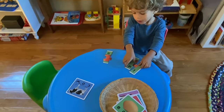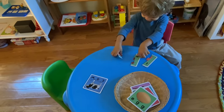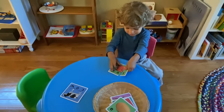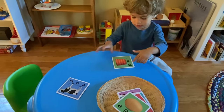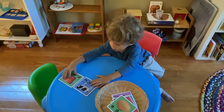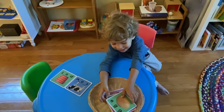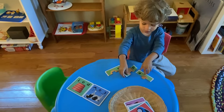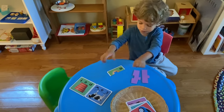I also like to go over the vocabulary words on the cards, on the puzzles. And you can also use it as a phonics activity where they're sounding out the different letters and then blending them if they're ready for that. So you can use these for phonics and for reading as well.